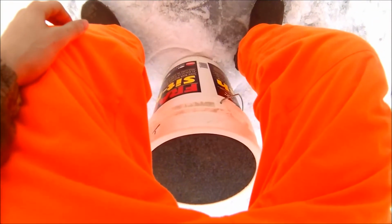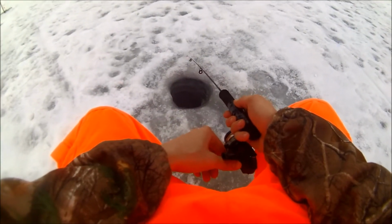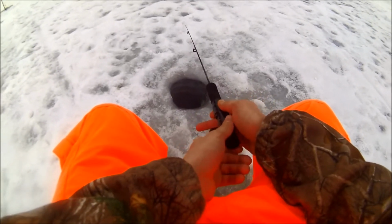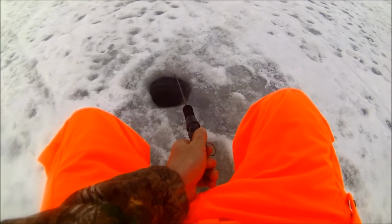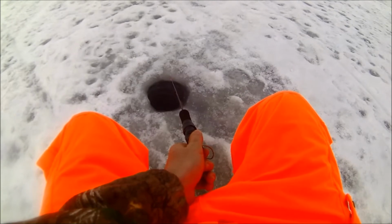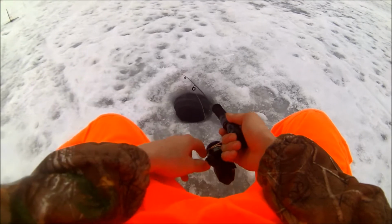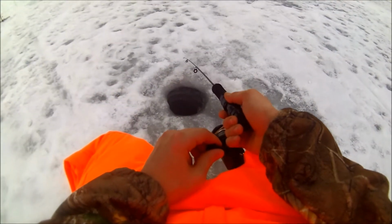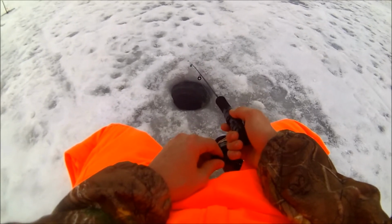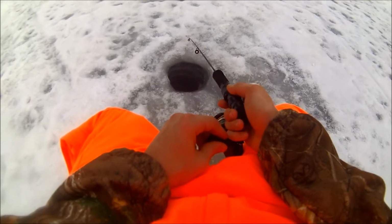One's broken, so I can't be using that. And then the 2 other ones, I'm not going to use. But, yeah, so I just got done and I'm jigging a trout lure. I'm hoping to catch a trout today, or bass, pickerel, anything other than panfish, I mean.